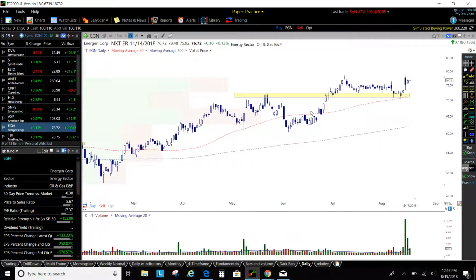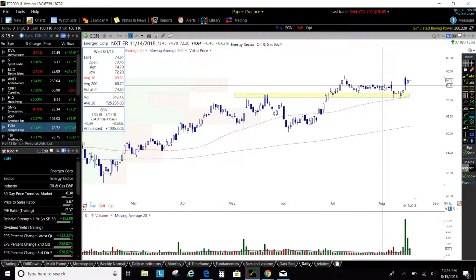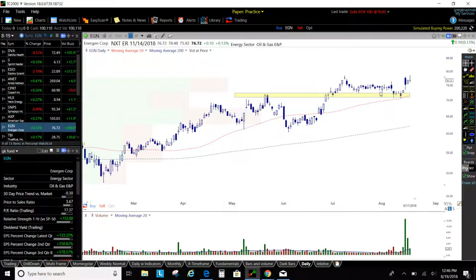EGN, energy name. I was watching this. It was just consolidating really tight, kind of waiting. They announced their earnings, so I wasn't going to enter the trade before that. And then it had a nice update with a huge volume here for a few days. So I'd like to see it hold above this $75 level here. Just see what this one does, and if this starts moving up, I think there might be some big time demand for these shares, so we might get a solid move here out of EGN. So that's one I'm just watching for next week.